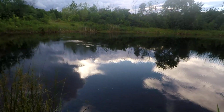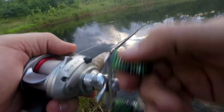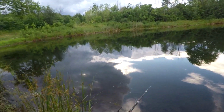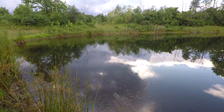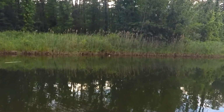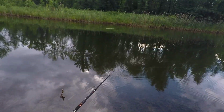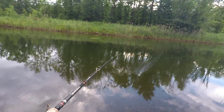Oh my gosh. Just had a hit before the camera died. That wind calmed down. I think it's about to happen. Oh my God, I had one strike it. I think I might have figured it out a little bit though.